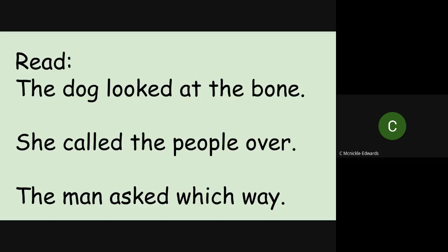We'll read it a couple of times together and then I want you to have a go at reading them on your own. So, first sentence, the dog looked at the bone. Let's do that again. The dog looked at the bone.